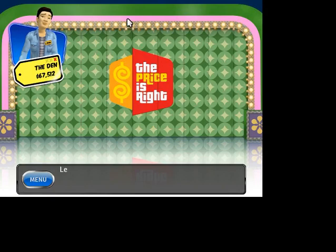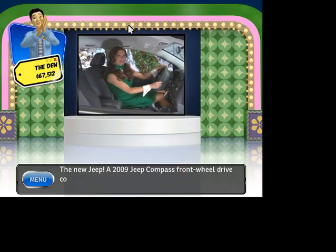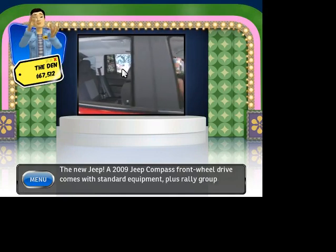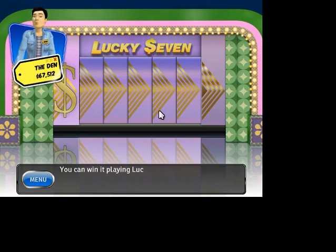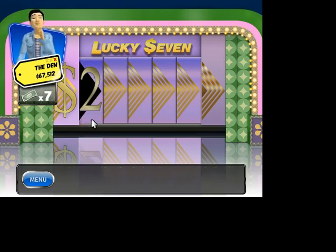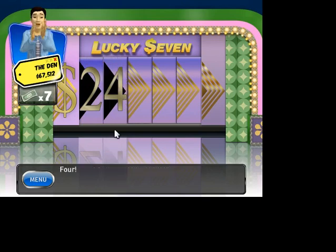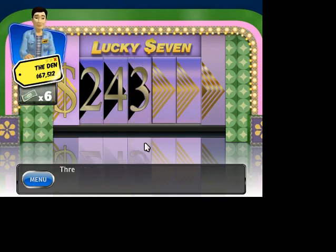$67,512. That's our next prize. Let's see what you'll be playing for. The new Jeep. A 2009 Jeep Compass four-wheel drive. How about a new Jeep? Lucky Seven. There are seven $1 bills. Which number do you think is the second number in the value of the prize? Try three. Four. That's good. Great. Try six next. What's in the third? Three.